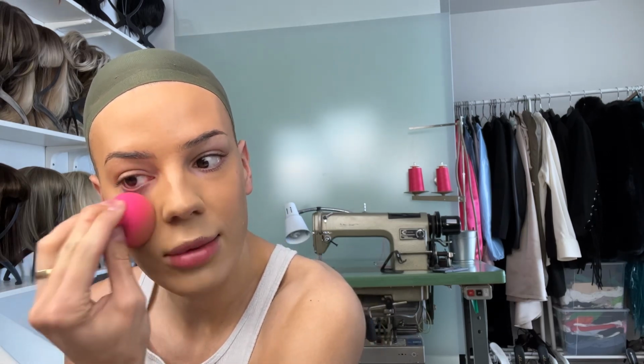Also using a beauty blender. Hi, what's happening? I don't know. It was sitting in my drawer and I was like, ugh, I miss the beauty blender days. Let's just give it a try.